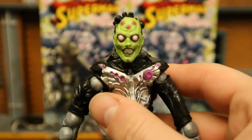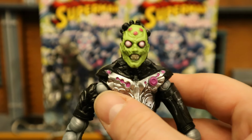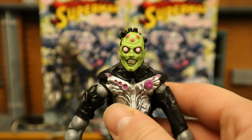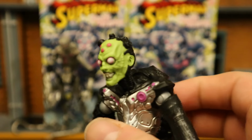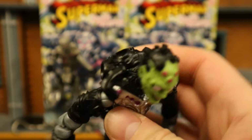So, look at him. He has Brainiac's signature skin. Oh my god, it's almost like a Jokerized Brainiac. He looks freaky. Look at those big white eyes with pink around them. 3 dots on his forehead again. That crazy sinister smile. Like I said, it looks freaky. It looks kind of scary.